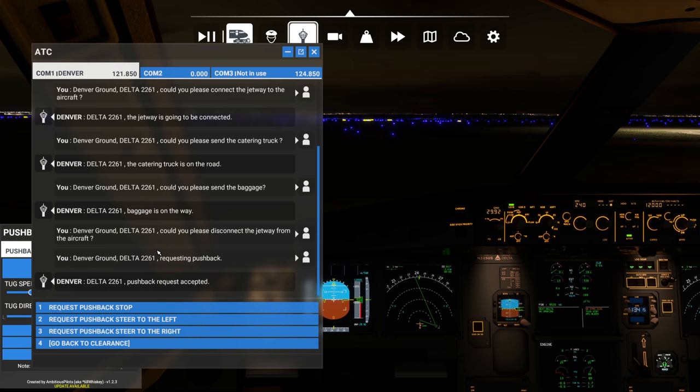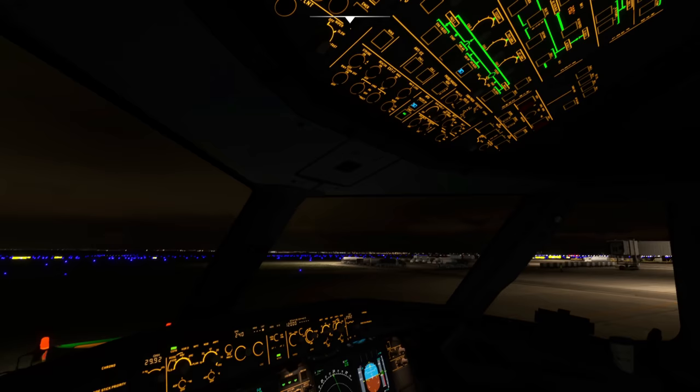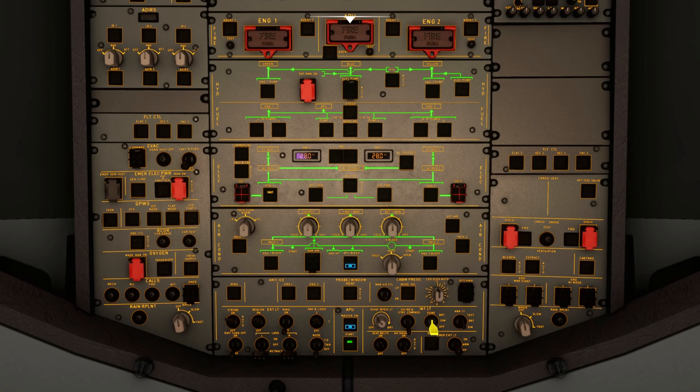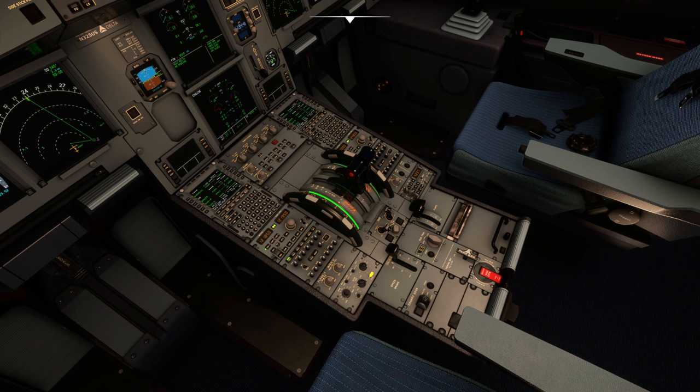Denver Ground, Delta 2261, requesting the end of pushback. Delta 2261, request to end pushback received. Starting engine 1.